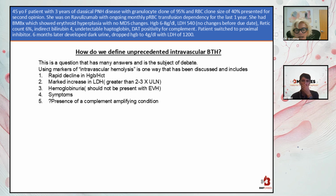how do we define intravascular breakthrough hemolysis? There's a lot of different answers to this, and I think it depends on which expert you ask. It is definitely the subject of a lot of debate. But using markers of intravascular hemolysis is certainly one way. So looking at a rapid decline in hemoglobin and hematocrit, a marked increase in LDH greater than 2 to 3 times the upper limit of normal, hemoglobinuria, which should not be present in extravascular hemolysis, patient having symptoms, and then some people define it as having to have the presence of a complement amplifying condition. Other people don't necessarily add in the complement amplifying condition as a prerequisite for the definition of intravascular breakthrough hemolysis.